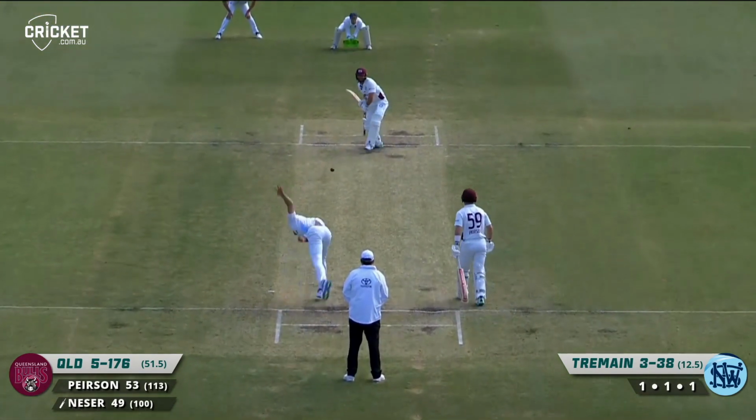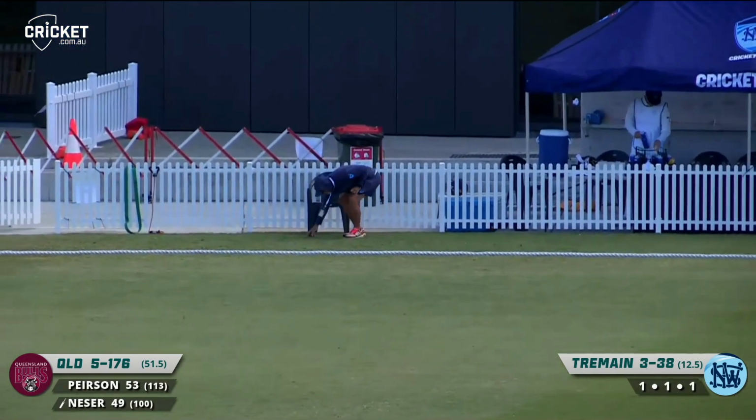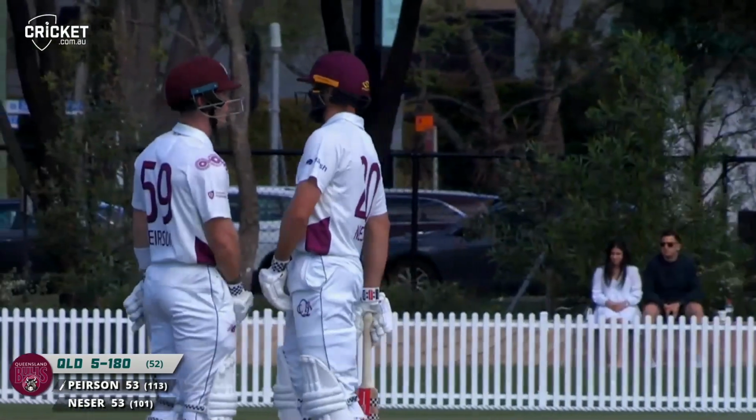Tremaine in. Neza through third and gully, and that'll be his 50. Not convincing, but it adds 4 to the total. His 16th 50 in first-class cricket. Almost a genuine all-rounder these days, Michael Neza.